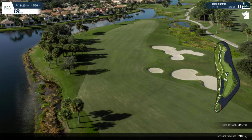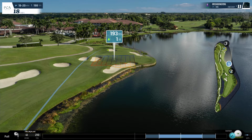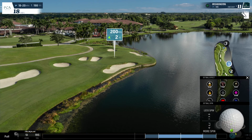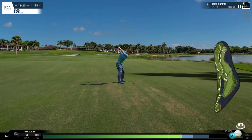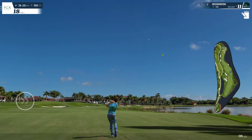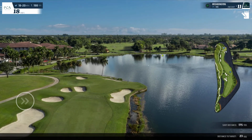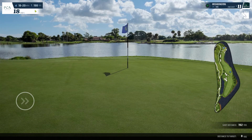Such a fun pin position. This is the Sunday pin position for the Honda Classic. It's just awesome funness. I'm totally all for it. All for this pin. Not if that goes in the water, though. That's not a very favorable camera angle. Okay. I think this really just gets the nerves going.